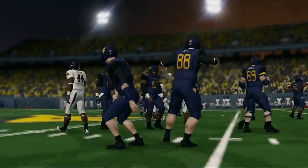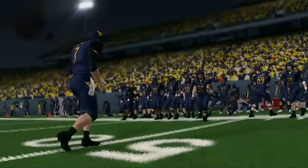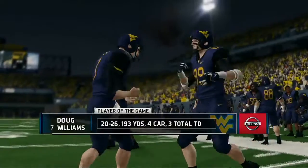It's final, a close one to the very end. 21-14, Mountaineers.